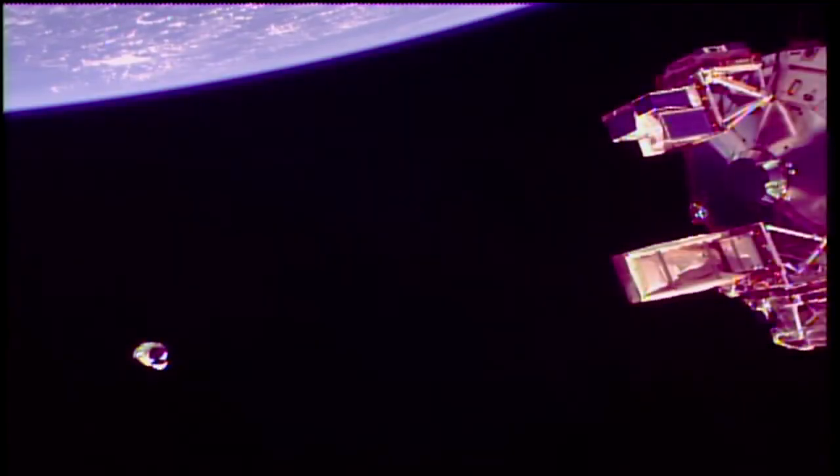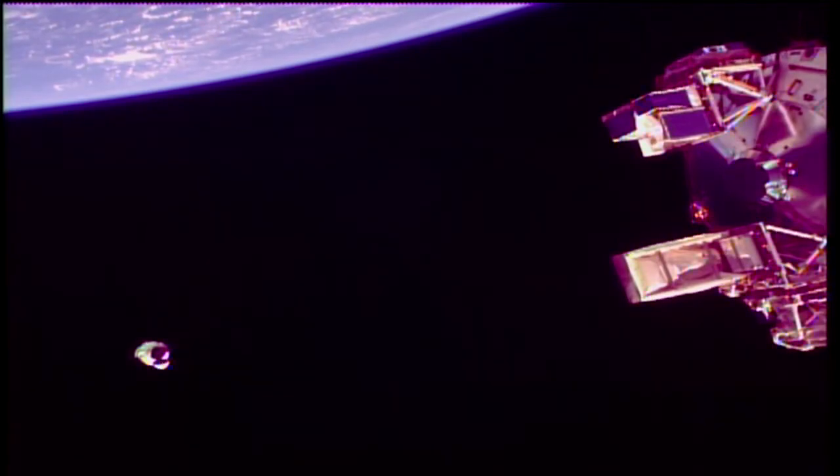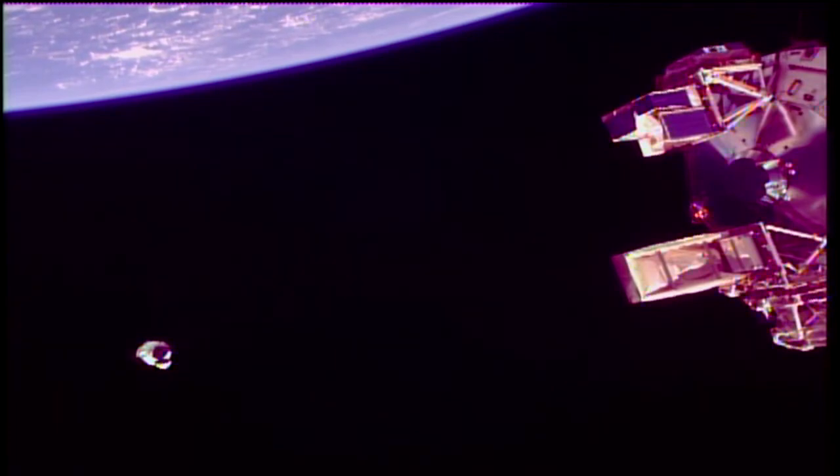There are buttons all around the inside of those soft capture ring petals, and as soon as they're compressed, that's when we'll know. We'll have a signal from our telemetry saying that contact has been made, and at that point the latching pawls on all those petals will have engaged, and Dragon will be caught by the docking adapter. That is just what we call soft capture. It's actually not the full docking mechanism. So soft capture just means that the soft docking ring has made contact with the station.